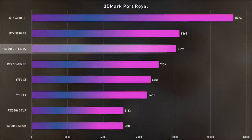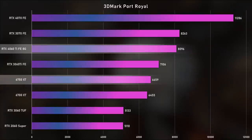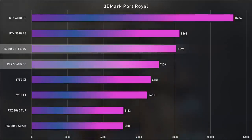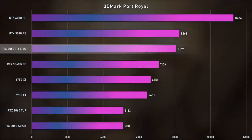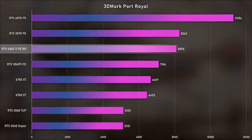Moving on to Port Royal, which is a ray tracing test. So you're gonna see the 6750 XT have a disadvantage here with its ray tracing cores. It was a 14% improvement over the 3060 Ti going to the 4060 Ti. 2060 Super is left in the dust, and it's 22% faster than a 6750 XT. Like I said, those ray tracing cores on the AMD side, especially in the 6000 series, are just nothing to write home about. So it loses a lot of ground in the Port Royal benchmark.